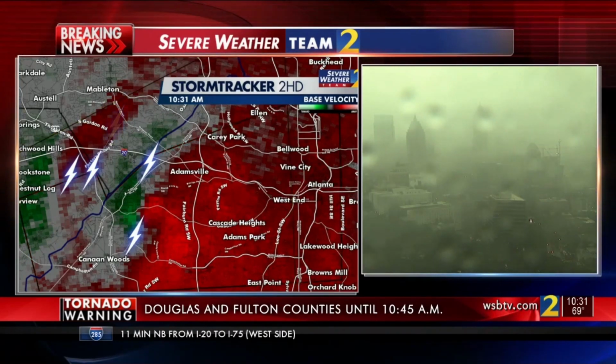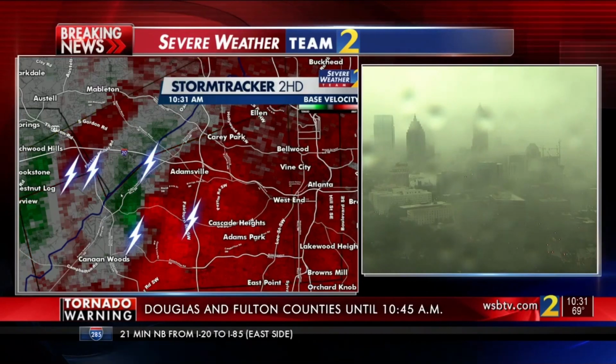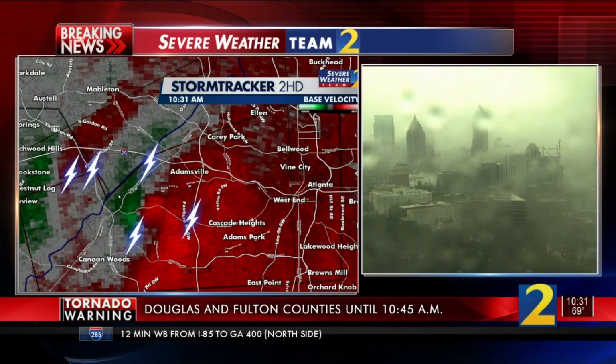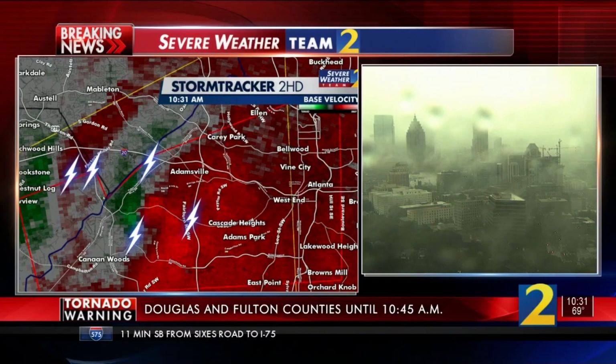And Josh just pointed out a good thing here. Our producer, Josh, says the camera looks a little yellow right now. Part of that is the interaction of this line of storms coming in. You've still got the sun at a relatively low angle right now at 10:30 in the morning, and that's giving us that yellow hue this morning on our tower camera shot.